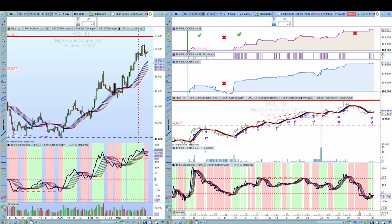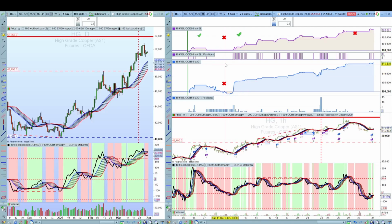approach. Let's move that up there. So what we've got here is we take the same approach on the hourly. Whenever the CCI breaks above the moving average and the price breaks above the moving average as well, that's indicated by these green backgrounds, we take a long position, or when the price and the CCI break below the moving averages, we take short positions. We trade in the direction of the daily, don't forget. So we trade on the hourly in the direction of the daily. So we take long positions only, we don't take short positions.